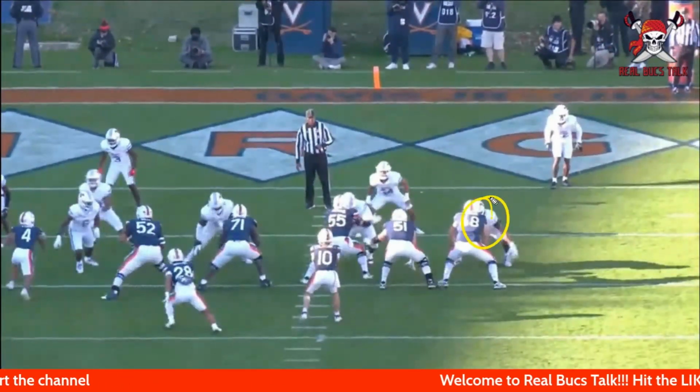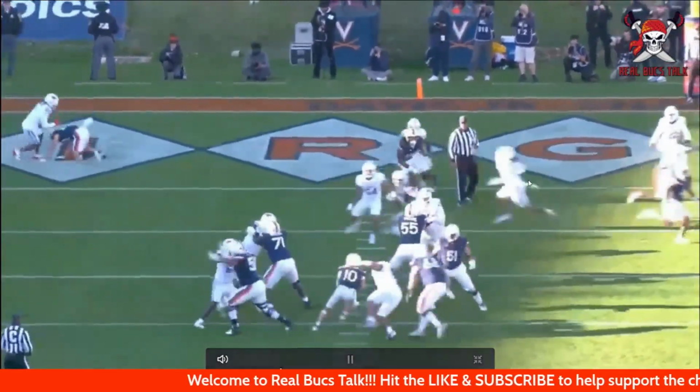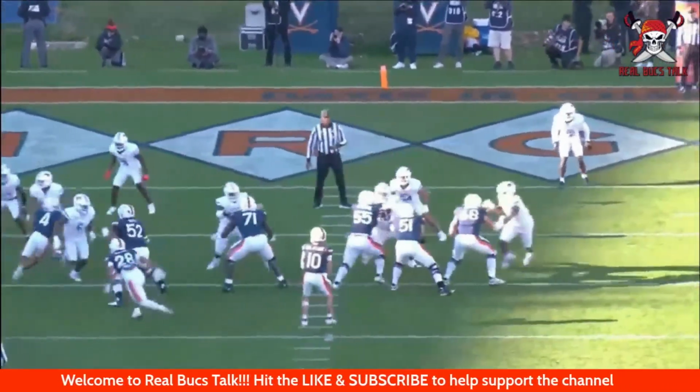But this is where I see Roberts at his best. His hand usage is phenomenal, powerful, and not necessarily just winning the edge.